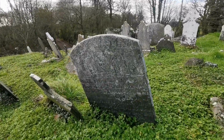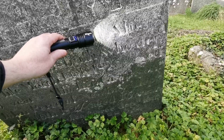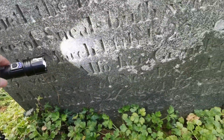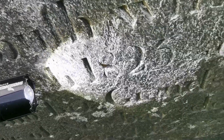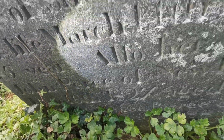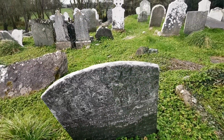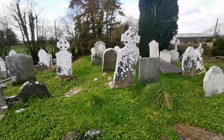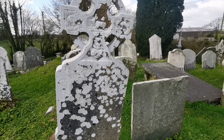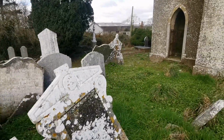Some old ones in here. Here lies the body of Alice, I think that is, Pierce, who departed this life in March 1823, aged 85 years old. What a great age back in the 1800s, 85. A lot of people didn't live very long back in the day. As we know, they died from cholera, TB, etc. Yeah, so a number of old ones, and I'll try and get around and see as many as I can here.